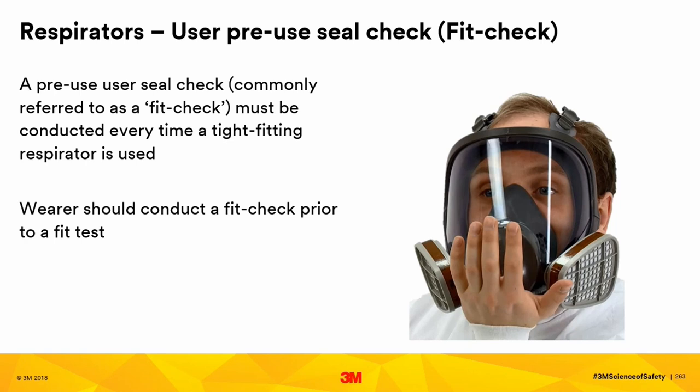For your reusable respirators, cover the exhalation valve and exhale. Again, should you feel any air leakage, it means you are not protected because you are not achieving a seal.